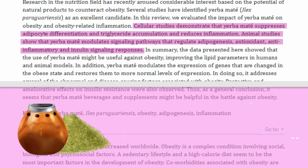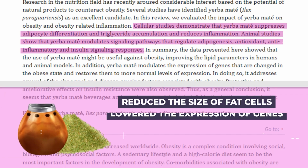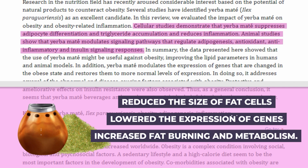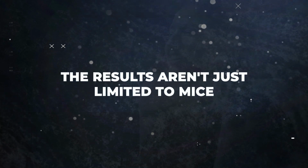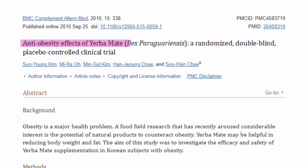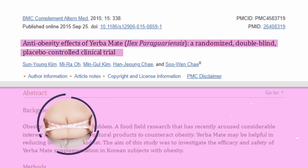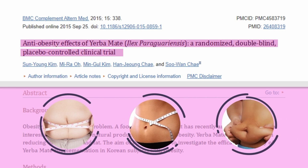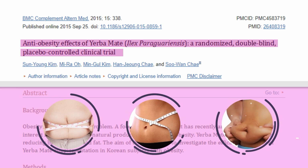Amazingly, yerba mate reduced the size of fat cells, lowered the expression of genes that promote fat storage, and increased the activity of genes involved in fat burning and metabolism. And the results aren't just limited to mice. A study on humans showed significant decreases in body fat mass and, most impressively, a reduction in the waist-hip ratio, indicating a decrease in dangerous abdominal fat.